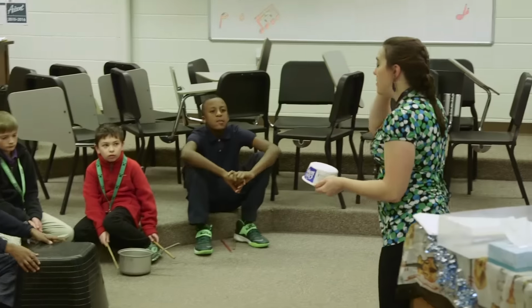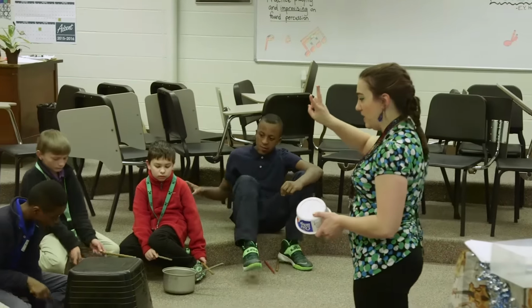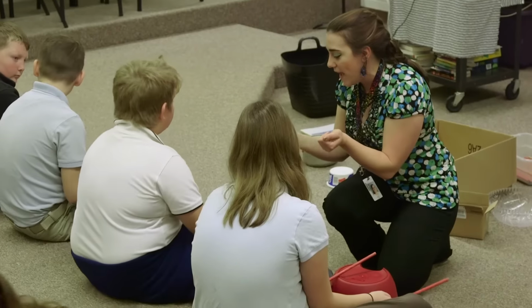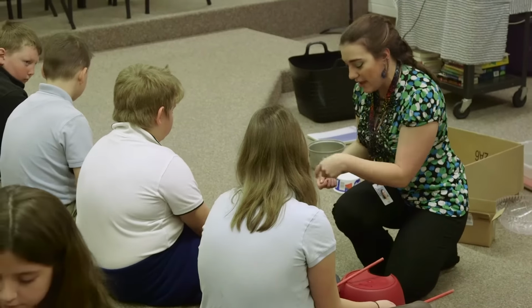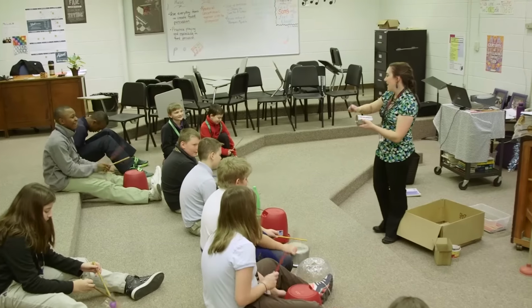What I want you to do is, with your instrument, find two different ways that you can make sound with it. Okay, so play around. Using a musical form, they were reading and echoing music. They were discovering different methods of using a shape or a texture, and how that can change the sound of an instrument. We've talked about how size affects sound, or the method of playing affects sound. So this sort of gave them a hands-on experience with that.